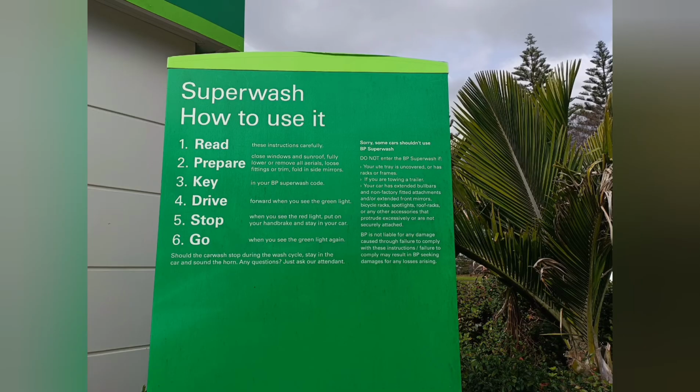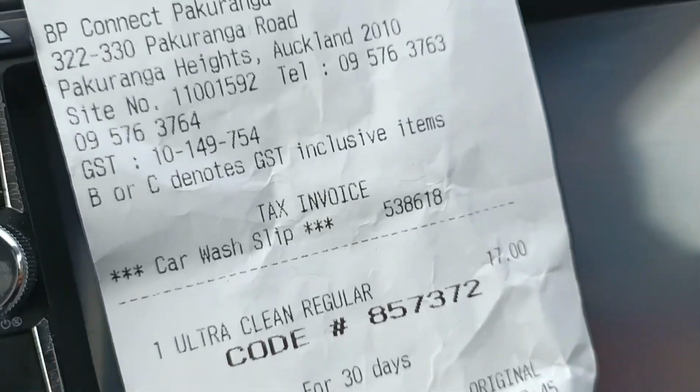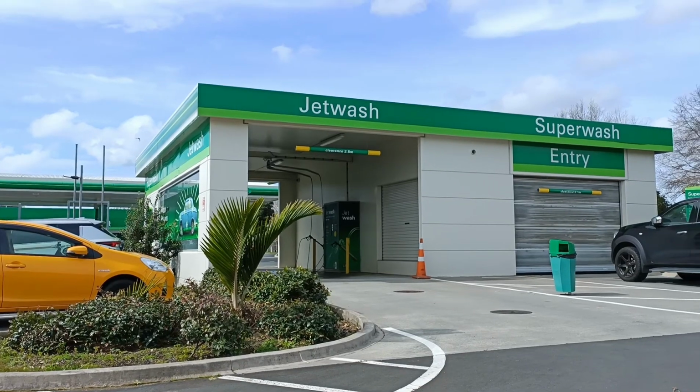Hi guys, in today's video we are going to do our automatic super wash. So this is an ultra clean regular automatic super wash and we are doing this today. Me and Ahel and Isa were so excited.